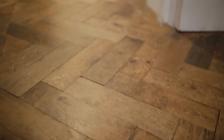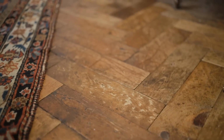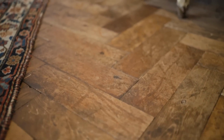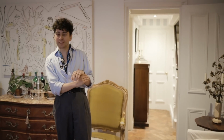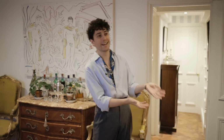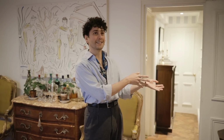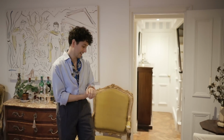Parquet floor from the Victorian era, and more than painters, my dear friends Philip and Chloe are also good, as we call them, truffle pigs for good things like that, and they found it, and they said, "Oh, I know you were looking for something like that, so we found that. Would you be interested?" And I was like, "Yeah." So they got it for me.